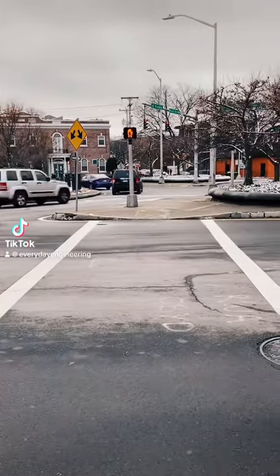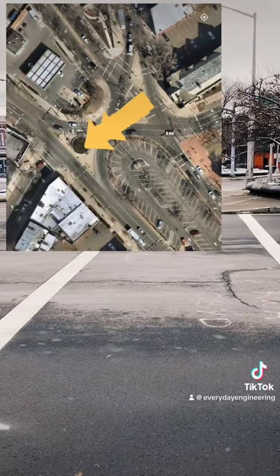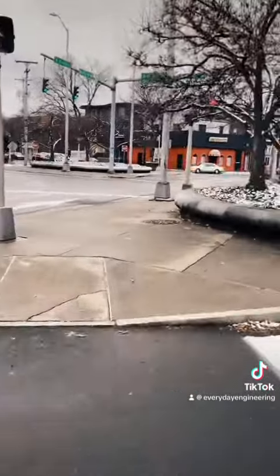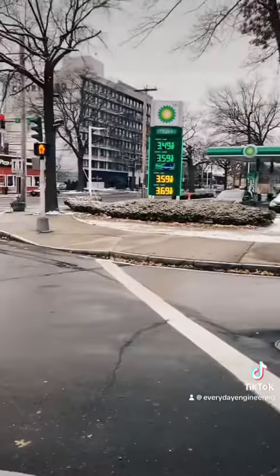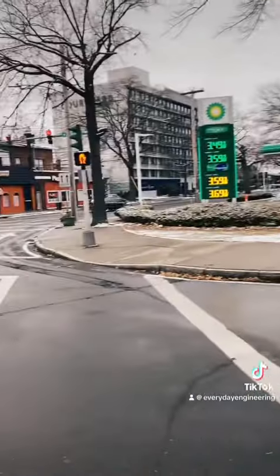Let's go on a walking tour of one of the worst intersections to cross as a pedestrian in New Haven. Depending on where you start, it can take 4 or 5 different crosswalks just to get across this thing, and each time you cross, you stand on these little islands as cars whiz by you from all directions. You're completely unprotected. I think each of these islands has been hit by drivers at least once in the past year.